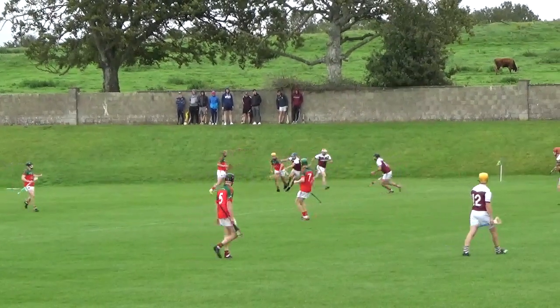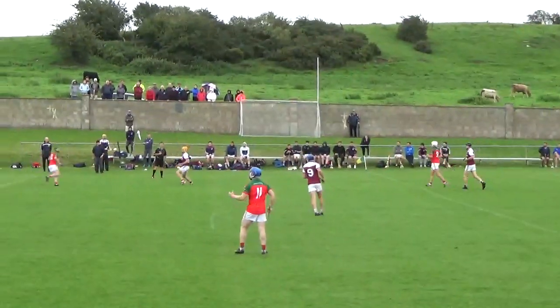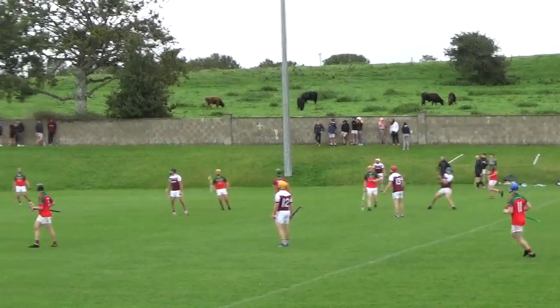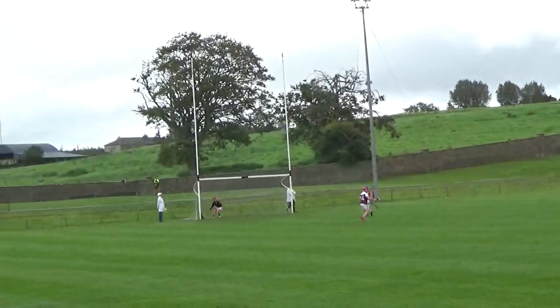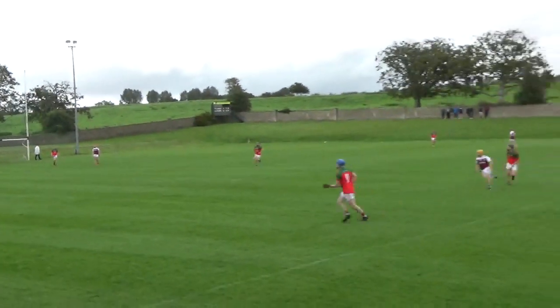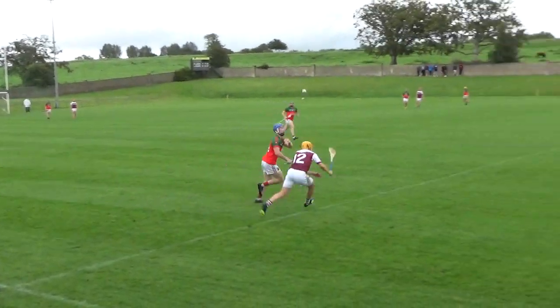Luke Murphy coming out with this ball over on the far side. He assesses his options, but finds only Matt Kenny, with Paul Cody with an attempt from around the 65-yard line, but it's wide. Gavin Costigan takes a quick puck out. Goes to Matthew McWay, number 11 for Jan Stevens. He'll look to take on his man.